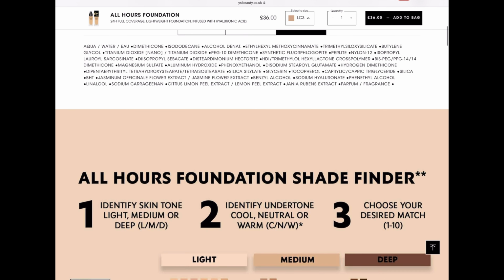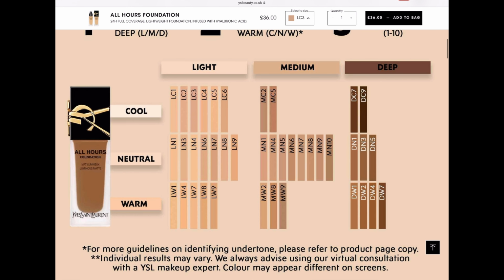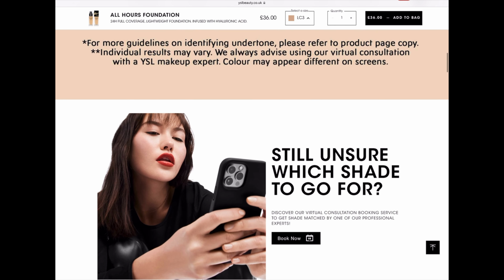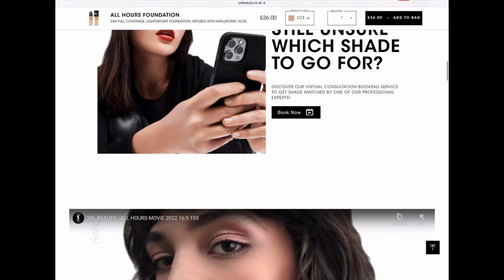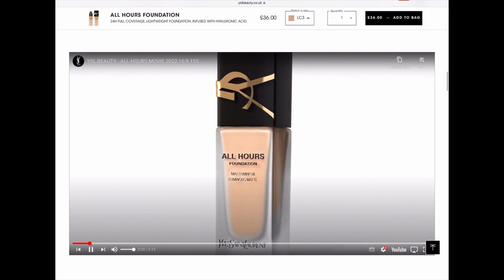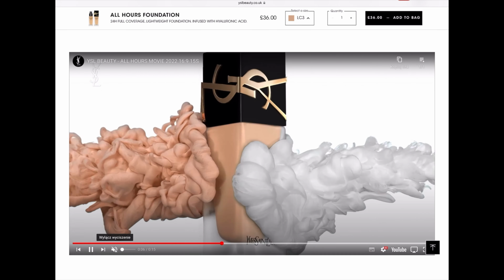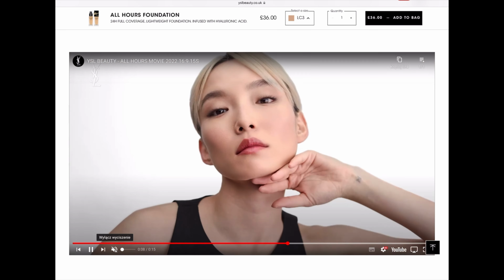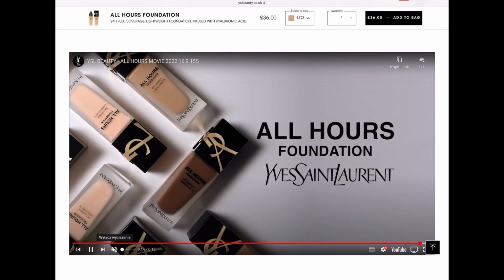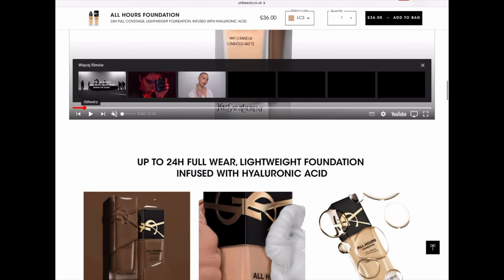Then you have the All Hour Foundation Shade Finder, because they're trying to help you find your shade when it comes to the old packaging and the old reformulation. And then you go down, and then, okay, there is a very nice commercial in here. Alright, good. And then we go further.